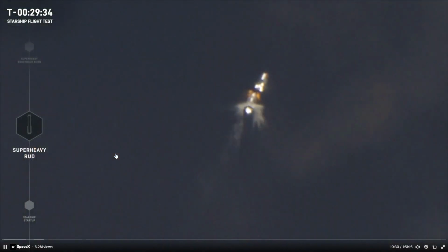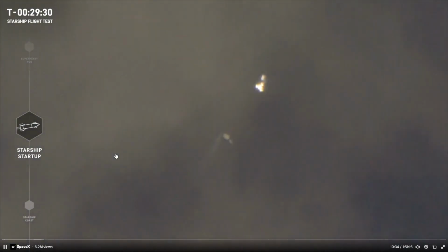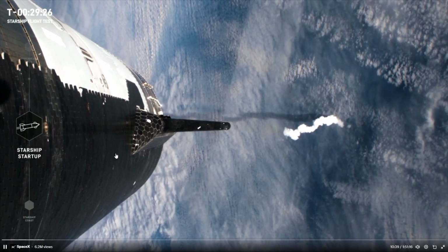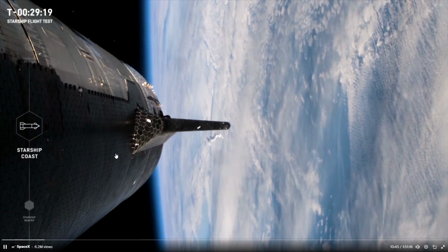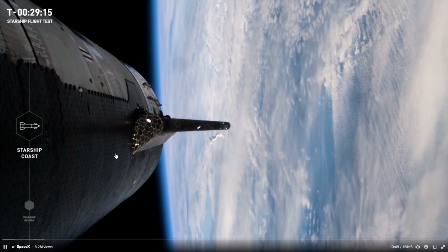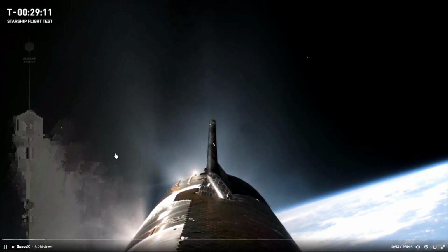Now turning back to the Flight 3 ship, we saw all 6 Raptor engines start successfully and powered the vehicle to space, marking the first time we completed its full ascent burn. While coasting, we completed some additional objectives, including the opening and closing of the payload door. We also transferred propellant between tanks inside the ship, which is a key test as we prepare for full ship-to-ship prop transfers in the future.